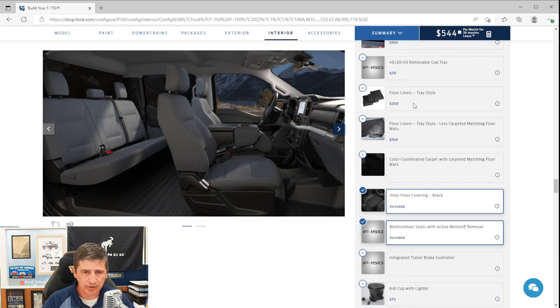You have the floor liners, so tray-like floor liners, so you can add that. You have another one that is without the mats. So if you want it with or without the carpeted mats, you can do it that way. So you've got the two different versions of your carpet mats. Again, available on the 101 or 102A equipment group. It does mention on those liners that it has to be Super Cab or Super Crew version to get those, because they come with the rear mats as well. And then you can also get the color carpeted mats, available on the 101 or 102A equipment group. So you can get either one of those.